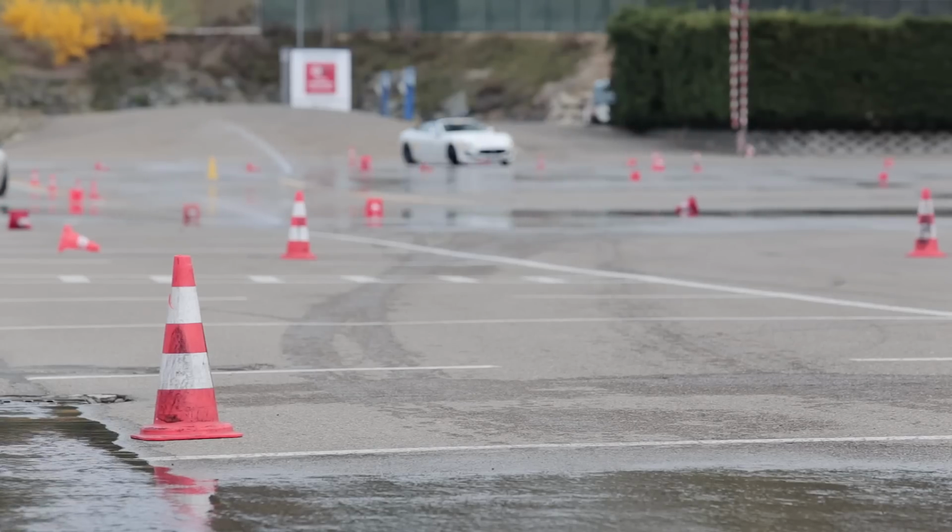So we just spent some time on the skid pad, did some drifting, actually I prefer the donuts, but now we're getting ready to go out on track.